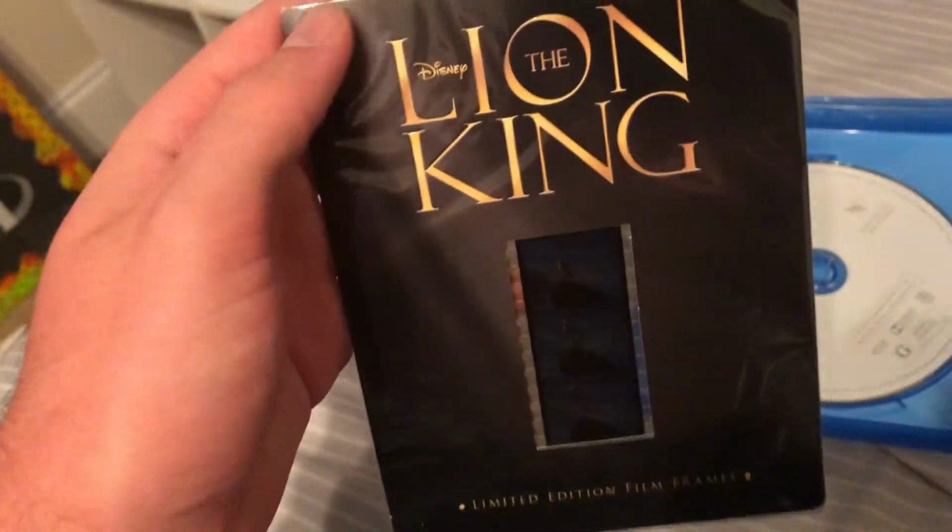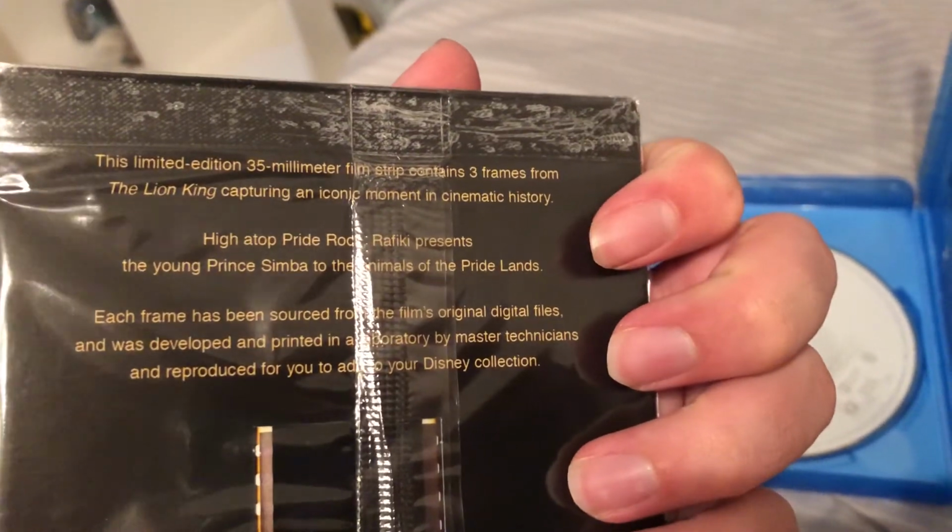Yeah, it's got the digital code, which I'm not gonna show. This either, and now this. Whoa! I did not know it was gonna come with film frames. This has film frames. That's pretty cool. From the movie, they're limited edition too. That's pretty cool.